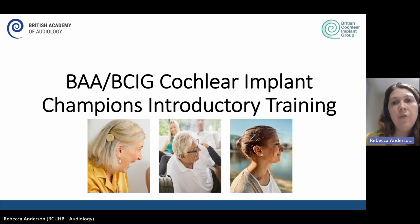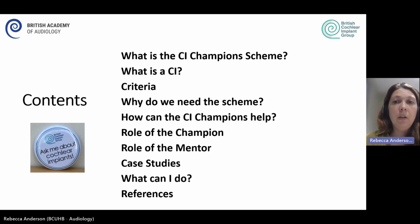This presentation is an introductory training resource for new cochlear implant champions. The contents of what we are going to cover is shown on this slide. Firstly, we'll cover what the scheme is, what a cochlear implant is, and the NICE criteria for cochlear implantation, why we need the scheme, and how we can help. Moving on to the role of the champion and mentor, and finishing up with case studies and practical advice on moving forward, including counselling of possible candidates.